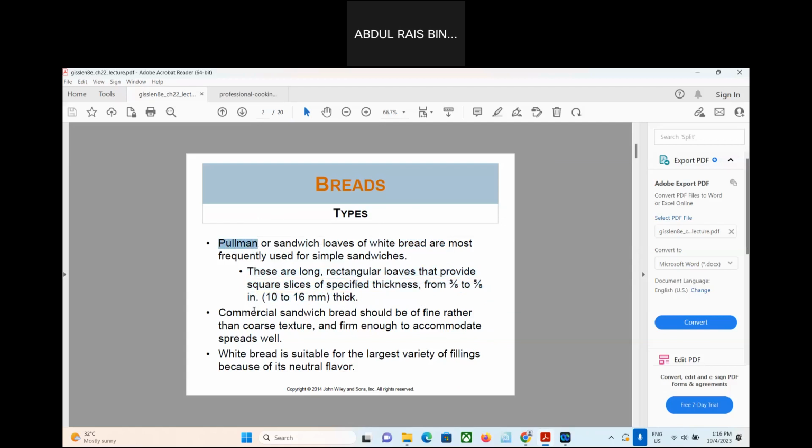So the Pullman bread, right? Commercial sandwiches should be of fine rather than coarse texture and firm enough to accommodate spread well.